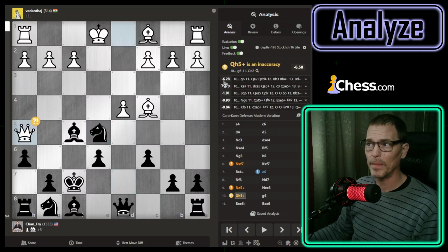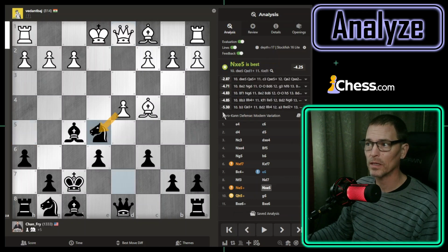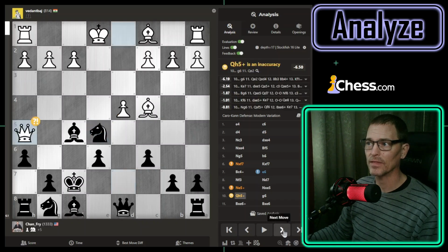Now, I saw a big jump. I'm surprised that this says that's inaccurate because it was -2 if they took back with the pawn here. -2.7, and now it's -6. That's a blunder. That's not inaccurate. Yeah, that's a blunder, and I can just block that with the pawn, but not the bishop, right? It would definitely be worse to block with the bishop.